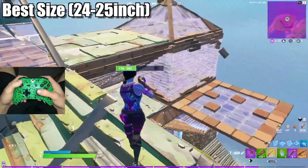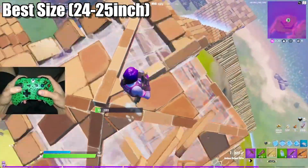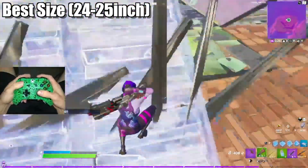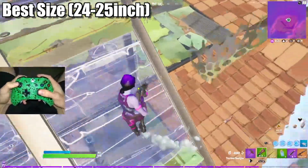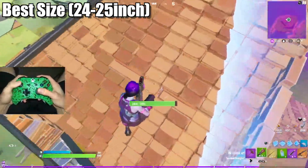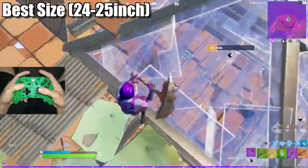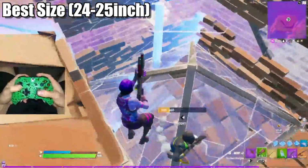So when it comes to size, you want to have a 25-inch gaming display. You don't want to have a 27-inch, because I've had 27 inches before and they're honestly just too big. You're not going to be able to see your entire screen without having to turn your head left to right. But if you have a 25-inch or 24-inch monitor, you're going to be able to see the entirety of your screen without any issues. So that's something you want to keep in mind as well.